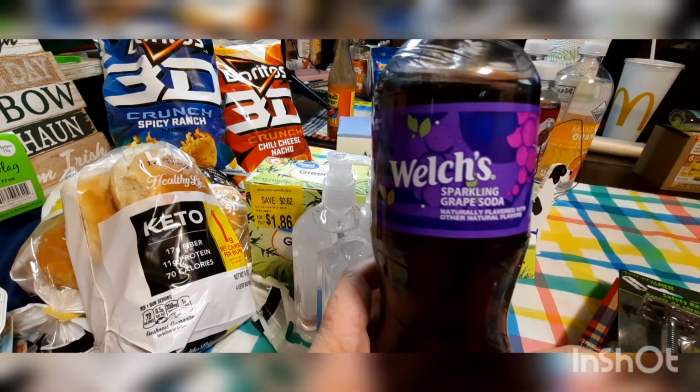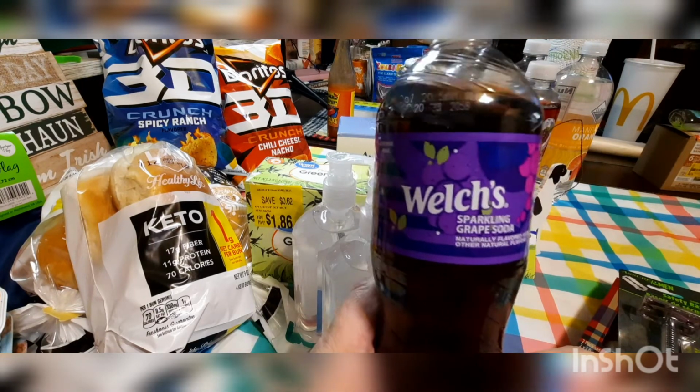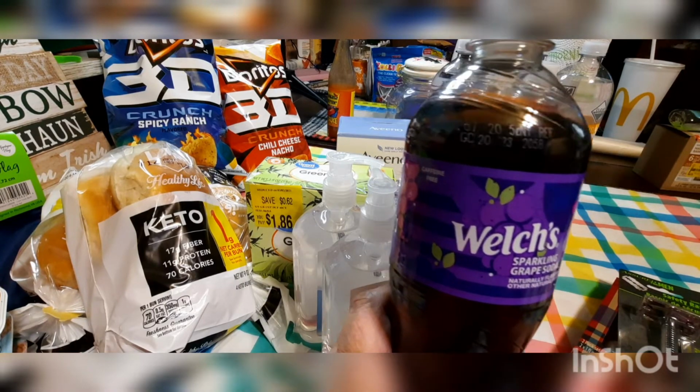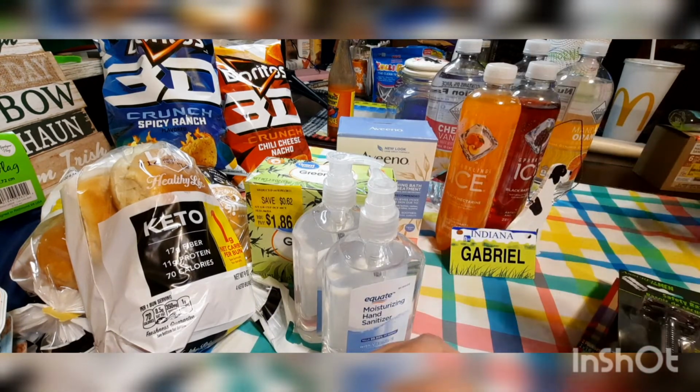He's only going to take a couple of drinks out of it and then put it in the refrigerator for the next time. But we both love Welch's grape, and it's hard to get a grape pop that tastes as good as Welch's. Yeah, and I haven't found it around here for years. So grape is the best.